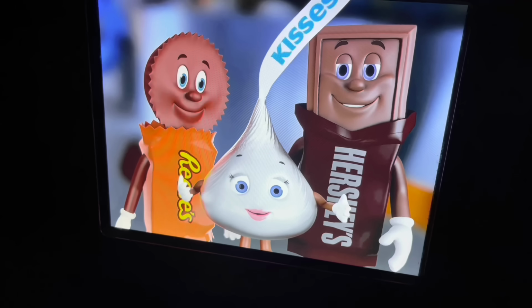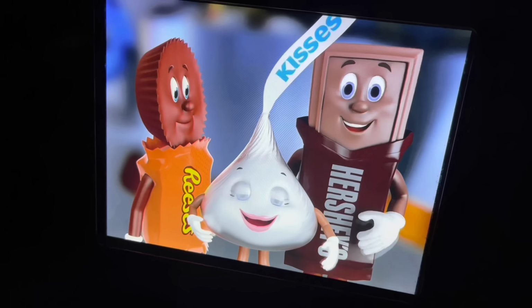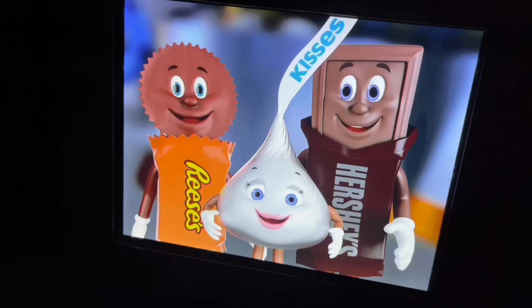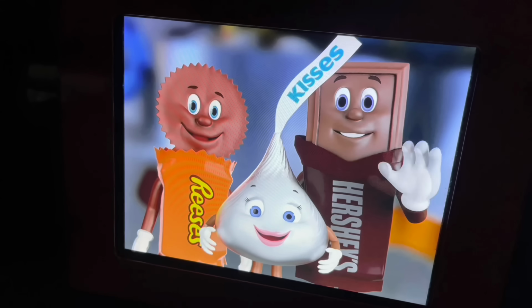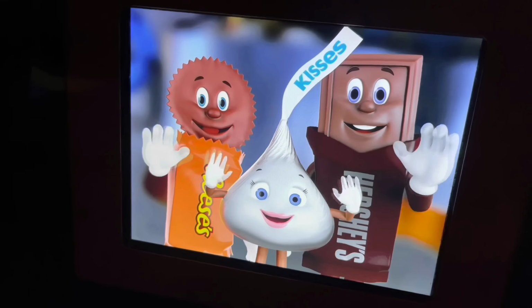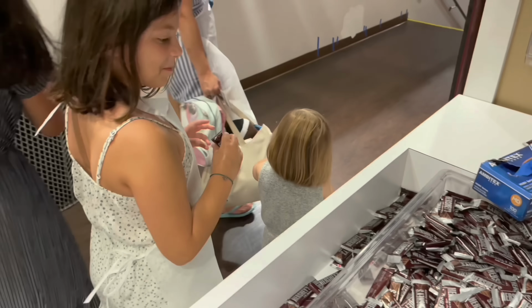Come visit us again soon. Please remain seated until the door opens and watch your step onto the moving platform. And enjoy the rest of your day here at Hershey's Chocolate World. So long, everyone. Thanks for coming. Bye bye. Good job.